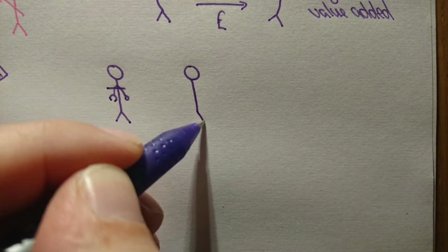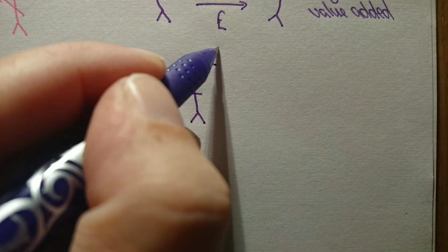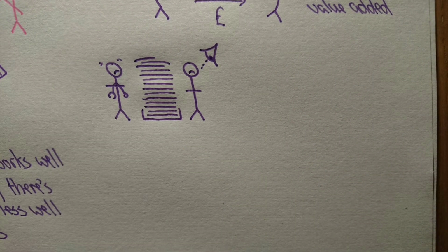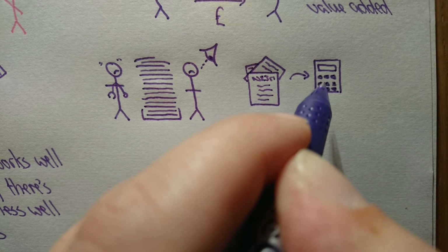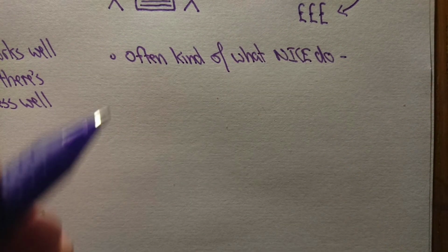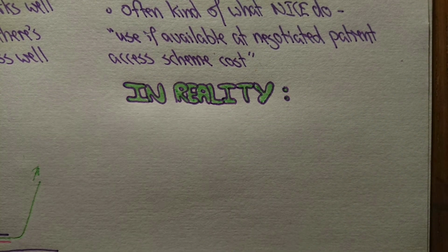Well, ideally, a doctor would give a patient a medicine, then look to see the level of benefit, and that would be the price. However, in reality, this would lead to lots and lots of measuring and recording that would swamp the prescriber, making no one happy. So in practice, people tend to look at the trials, do some speculative maths, and fix the price that way. Which is kind of what NICE do when they say use if available at the negotiated patient access scheme cost or similar. And in reality, it's going to be a bit of a mix.